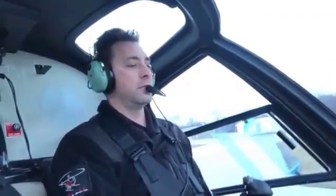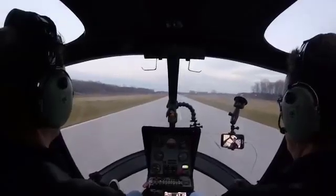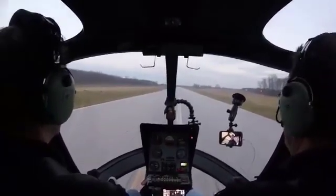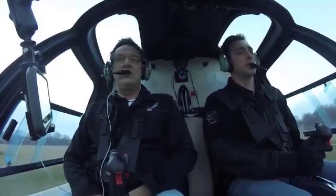All right, so we're holding about 32, it looks like, on the manifold to hold level flight. We'll just ease it forward. Yep, don't pull any, just keep it right there. Painfully slow. She's starting to go. I'm not touching the collective at all. There you go, there's 40.